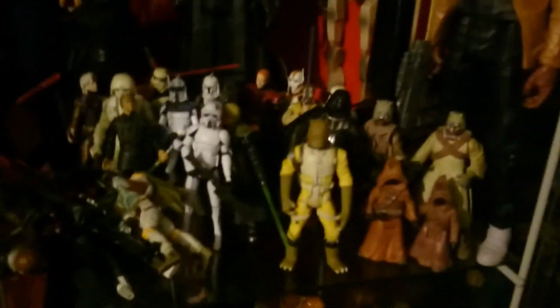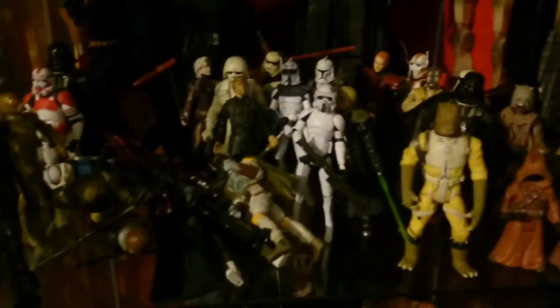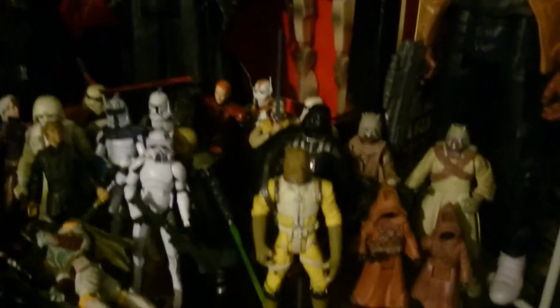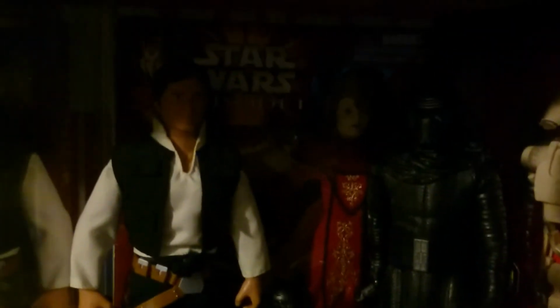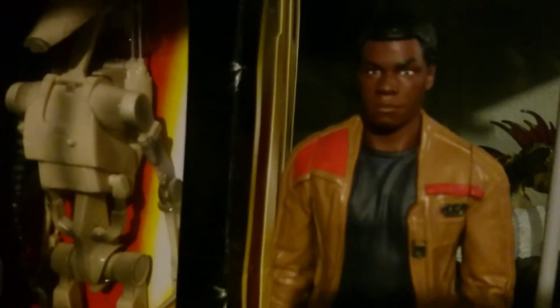I wouldn't usually have this size Star Wars figures loose, but I got given a nice big box of them, so thanks to Tim's for that. Gave me them all for free, which was great. A couple of the bigger ones. Can't really see Kylo Ren in there, sitting in the shadows. Han Solo.